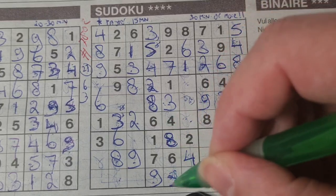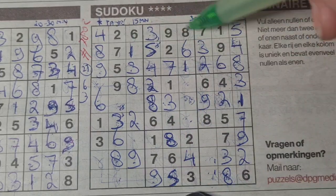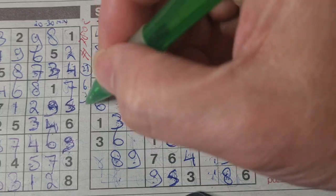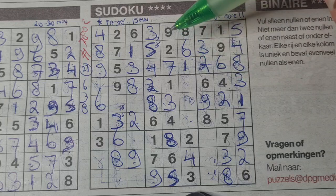5 and 8, we have an 8 in the last row, so no 8 there. 8 should be here, and a 5 goes there. And all the 8s are used. I can see, this is number 3, number 8. What about the 9s?